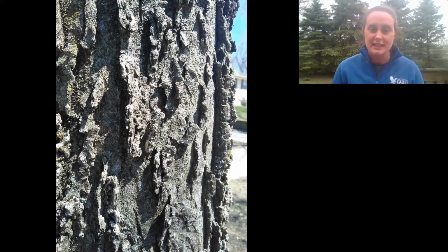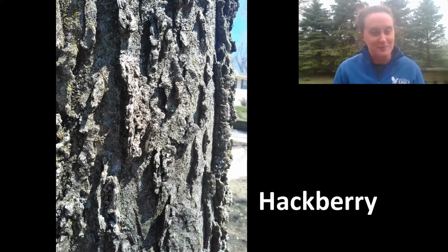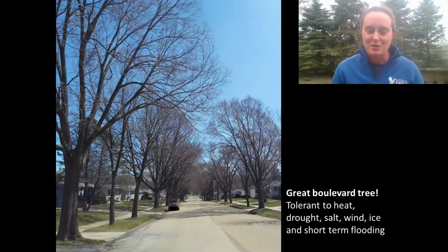And this tree is called a hackberry tree. It's kind of strange, but I like to remember this tree because the bark kind of looks like something that a cat might hack up. That's how I remember it. And this tree, the hackberry tree, is very tolerant to all sorts of conditions like heat, drought, salt, wind, ice, and even some short-term flooding.